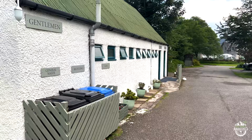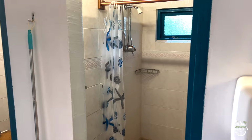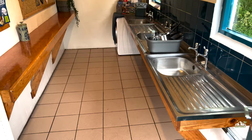The campsite area was super calm and quiet. And the facilities were very nice and clean. This kitchen area made it a lot easier to do the dishes with more space.